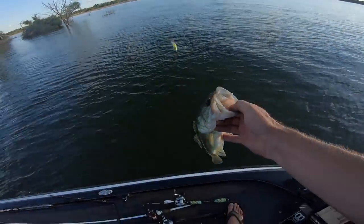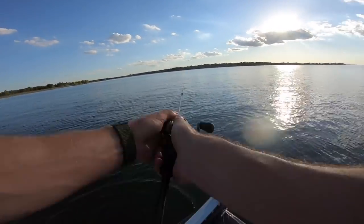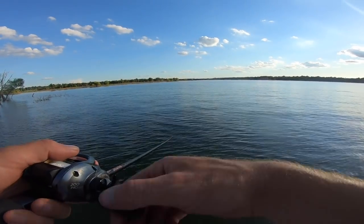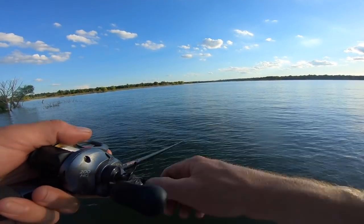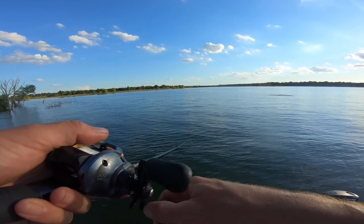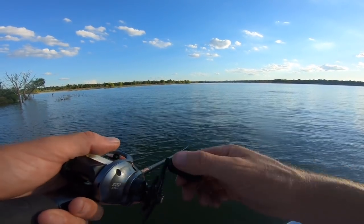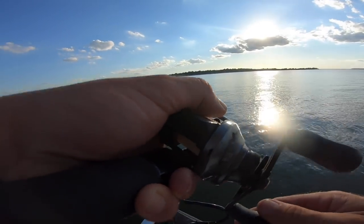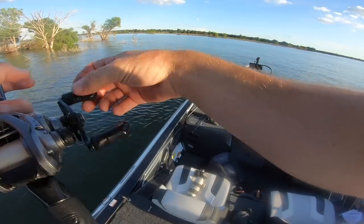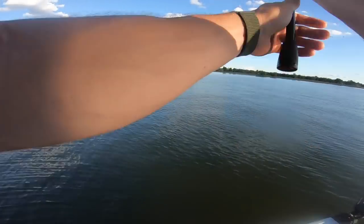So, all right, let you go, buddy. Get back in here. They're firing away out there. I'm gonna keep casting at this point because if an old 4 or 5 pound largey is sitting down there, I want a shot at him. Oh my gosh, they are just healthy and slamming these shad. They're full of them. Oh, that's the bottom. Some brush. Oh, there it goes. Got it. Oop, oil boils by the brush.